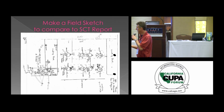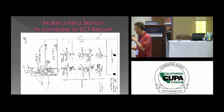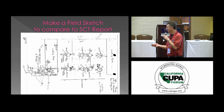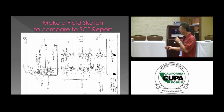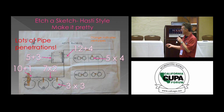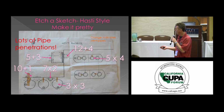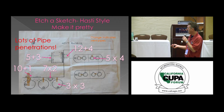This is my ugly write-up from when I went out there, trying to figure out where piping went, and it works for me. I don't know how people figure it out if they don't draw some kind of sketch. All right, so getting to the point of our class here, there are lots of piping penetrations. When we followed the pipe around, we found that there are 16 going in this wall from the loading dock area. This sump had, maybe it is 14, 7 on each side. There were 11 more going in this wall here, and there were 8 coming in that wall over there.